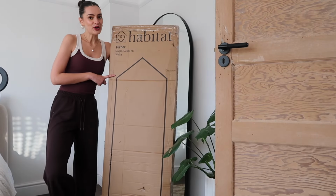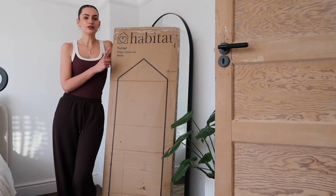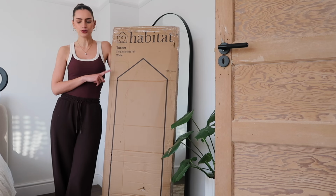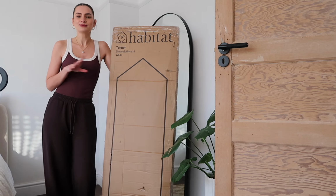I bought a new clothing rack. I picked up this Habitat one. It is the Turner single clothes rail in white. They do a single and they do a double, but like I said, space was a bit of an issue and I just wanted a smaller one, so I went for the single one. And it's £50 on Habitat, but I did some searching on eBay.